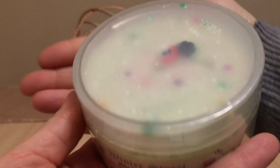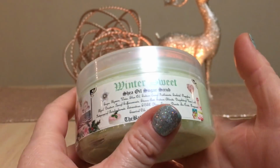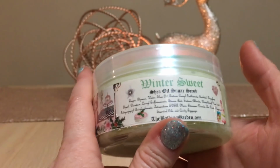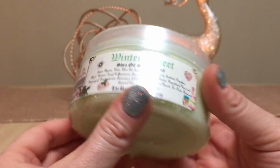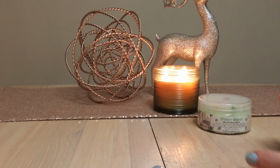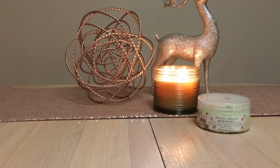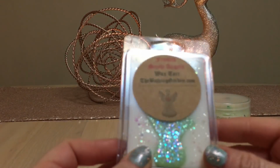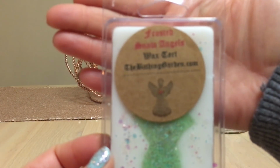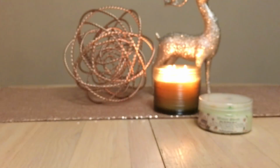Super cool, you guys. I don't open these because they're completely sealed, and I'm really CDO, as my OCD folks would understand. I'm CDO when it comes to keeping things sealed for freshness. So when I get to it, I'll get to it. And then I also received a full-size Clam of Frosted Snow Angels. I've had this before. It's really nice.